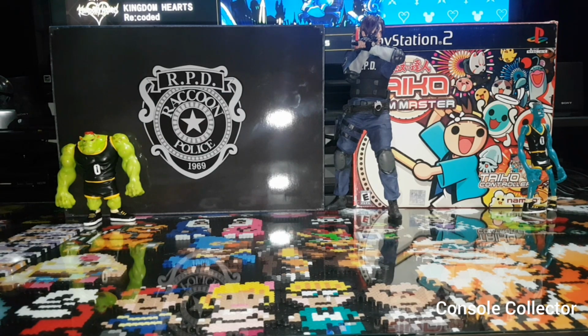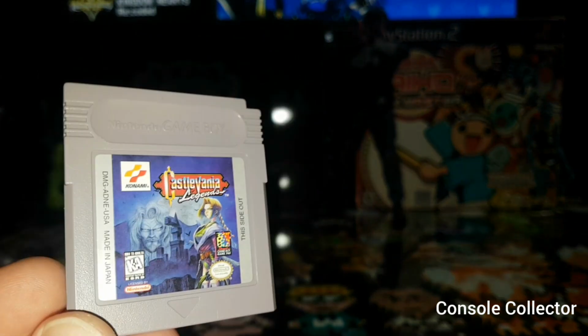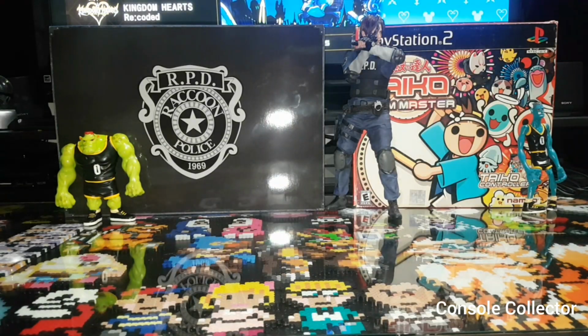Finally found a mint copy of Castlevania Legends for the original Game Boy. So that finished off my trio of Castlevania Game Boy games.